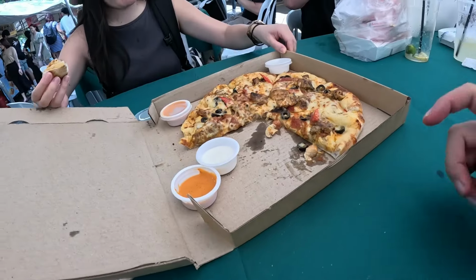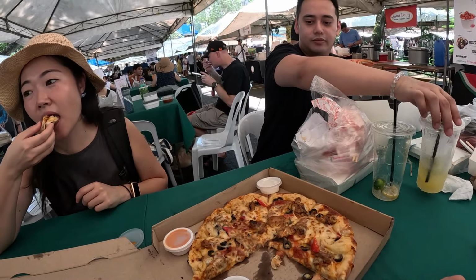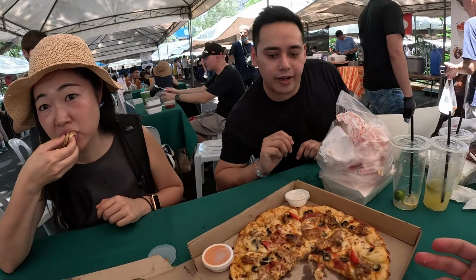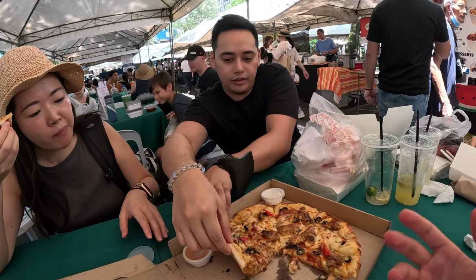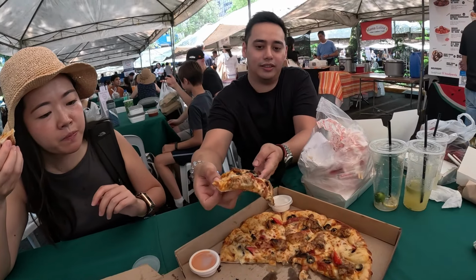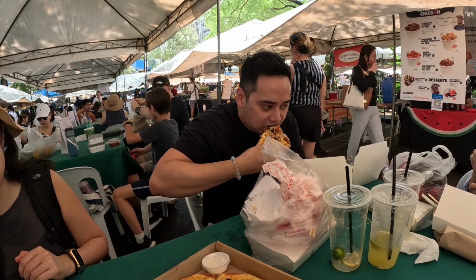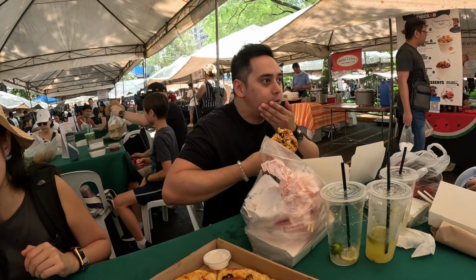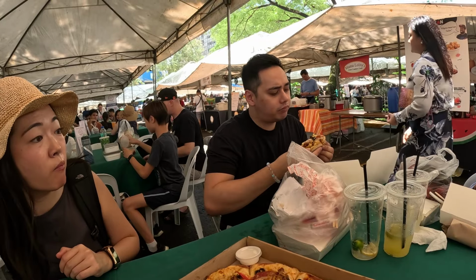Masarap! So I just put this guy over here and he's gonna try out the hummus pizza and see how it is. This is my first time having hummus pizza. Grab any slice you like. It's so much for us, so I was like, might as well just share it with you guys. Thank you. So no tomato sauce, just hummus base.